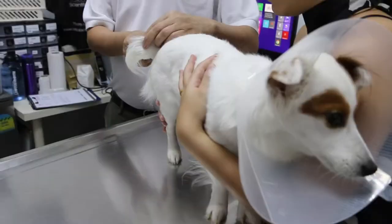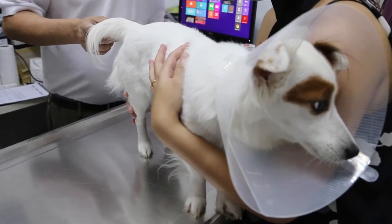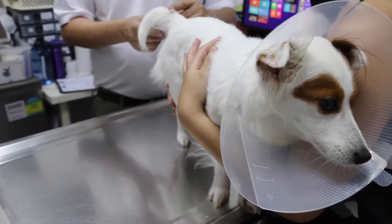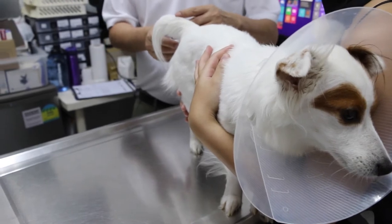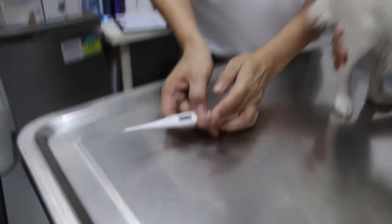The next day, the dog has recovered, and we are handing this dog back to its owner, and the vet decided to give some final advice to the dog owner. 2nd May 2014, 12:20 PM. Okay, this Jack Russell had white gums and conjunctiva. The temperature is 39.0.